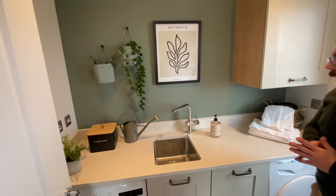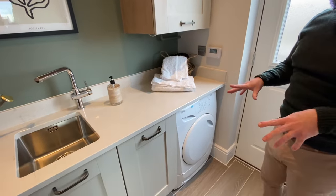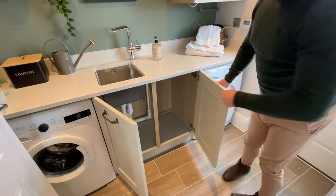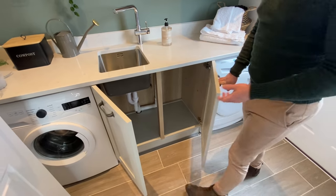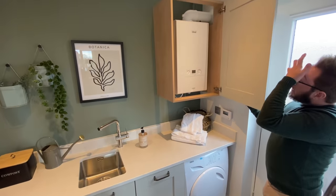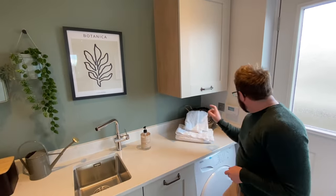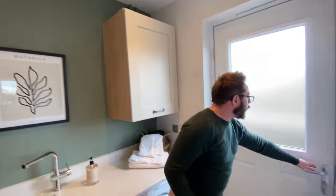Okay, I like this. This is my favourite configuration of a utility. I love the fact you've got double appliance with sink in the middle and cupboard. And this isn't just a single cupboard, it's a double cupboard. So this I like. Boiler. So it's an Ideal Logic boiler. You've got more sockets. This is the thermostat. You've got ventilation above and you've got your door.